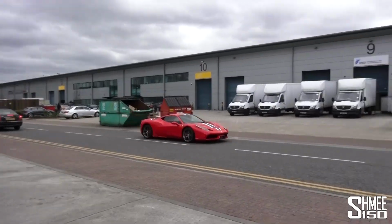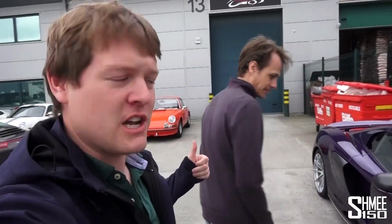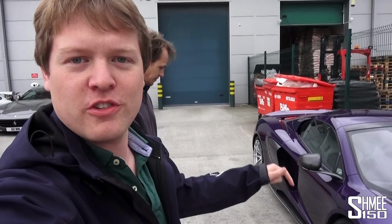Oh, Speciale. And we can spare a moment for the sound. Nice. Right, so we'll go back inside. Things here are just about finished up. Then we'll head back towards the storage.